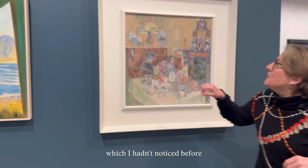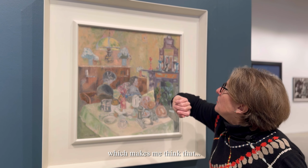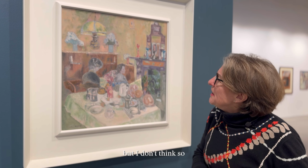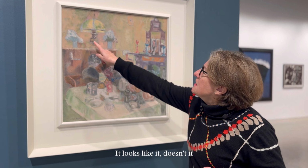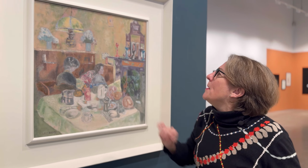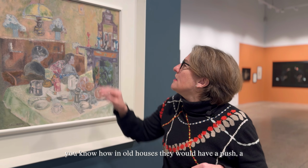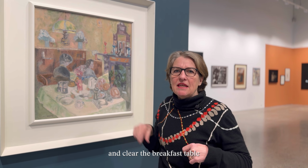I just noticed, which I hadn't noticed before, that there's a whopping great light switch there, which makes me think that maybe that's an electric light, but I don't think so. I think it's a kerosene lamp. It looks like it, doesn't it? Because it's got the big bowl underneath it. You wouldn't have that. If it was an ordinary electric light, it would have some sort of bulb. But maybe what that is, you know how in old houses they would have a bell for the servants to come and clear the breakfast table.